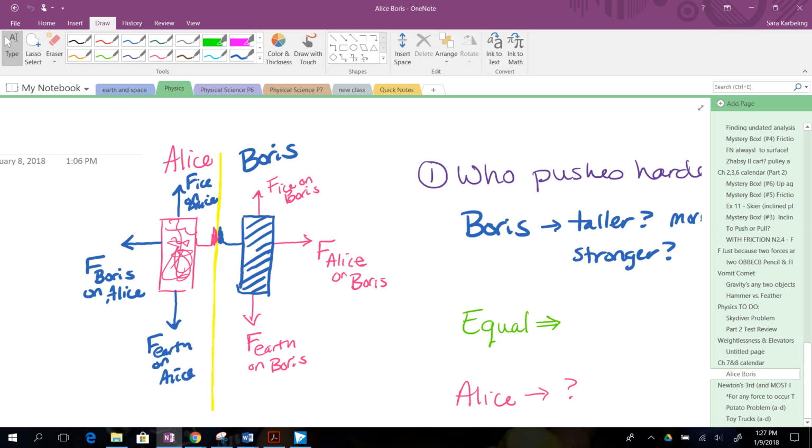1 Newton, 2 Newtons, 2 Newtons, 3 Newtons, 3 Newtons. Is it possible for the forces to be different if you have working spring scales? I think the spring scales will hold, but I don't know how to do it. Yes, in that case, it will work. Okay, does that make more sense?